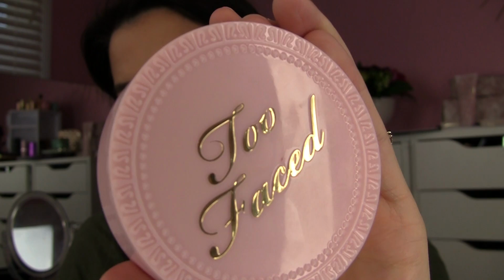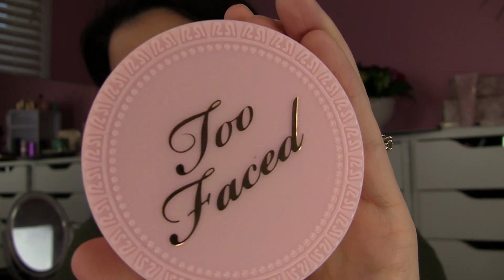And another thing that I must mention is my Too Faced Primed and Poreless Skin Smoothing Pressed Powder. I'm so impressed and wowed by this powder. I mean, I have a lot of loose powders that I really like using, but having this pressed translucent powder here in the compact that really does do something for my skin. I feel like it smooths it out, it mattifies really well, it just kind of perfects the skin, but it doesn't look powdery whatsoever. I love that about this product.